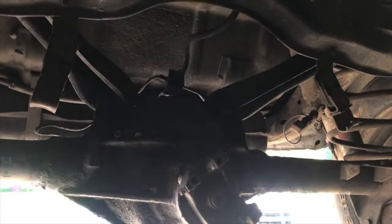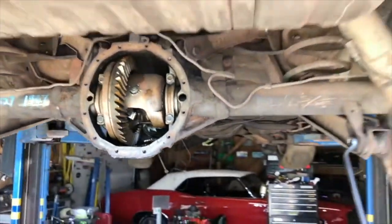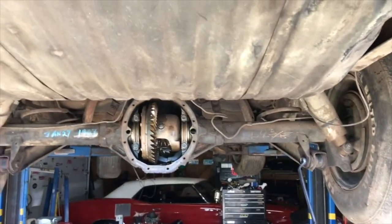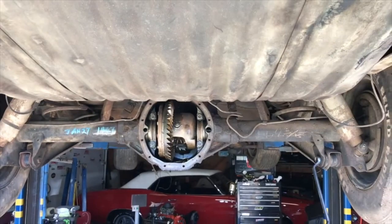And we've already got the drive shaft removed, so we don't have to do that. And then we got to figure out how to take this down. I'm up on the lift right now, and I can loosen the bolts and get ready to do it, but I'm not going to let it drop all the way down to the floor. So we'll figure something out there. All right, here we go.